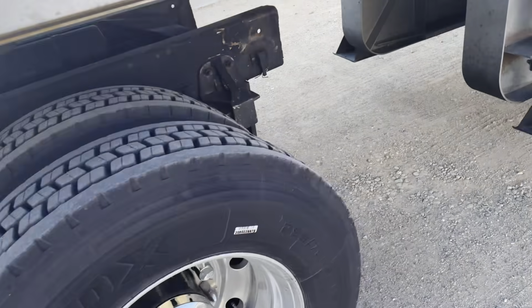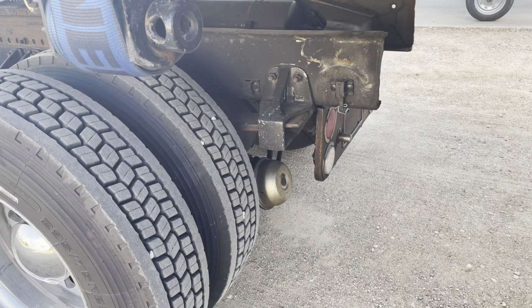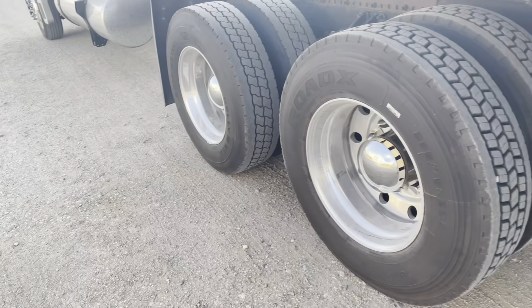If y'all ever wonder why I don't run mud flaps, it's because these boat trailers are so close. When you make the turn, it'll grab a mud flap and rip it off. That's what happened back here. So that's the deal.